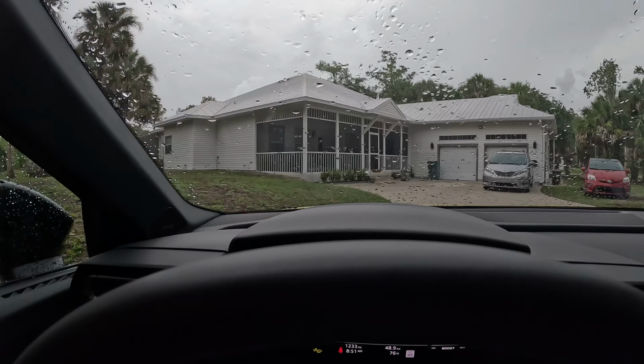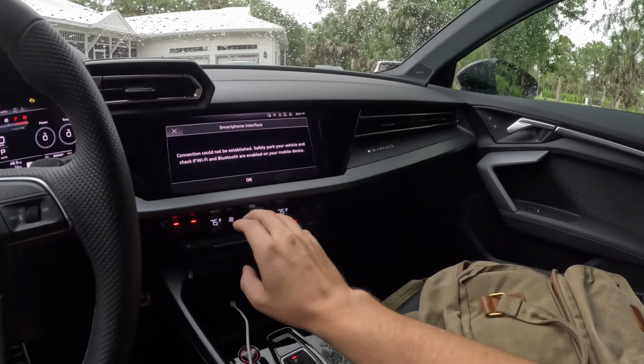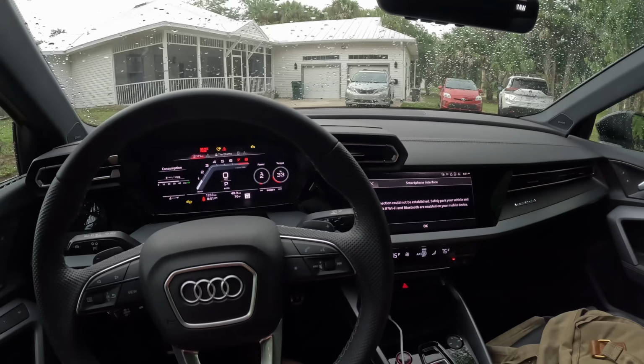We have the optional head-up display here. I appreciate it quite a bit. We also have Android Auto, Apple CarPlay. Let's go and fire the car on.